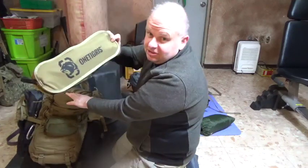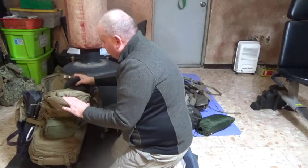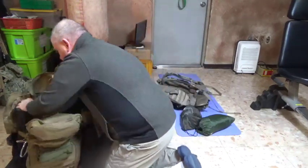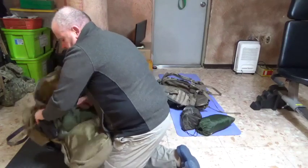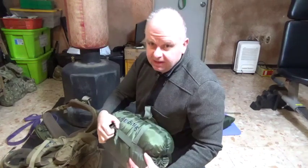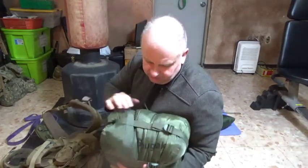See, we got a chair we're going to talk about later. A new tent we're going to talk about later. But first, here you go. That is the sleeping bag, the Snugpak Navigator. Right here.